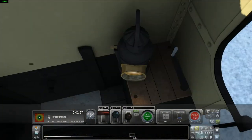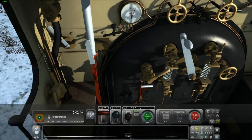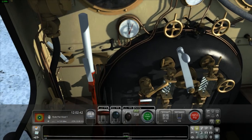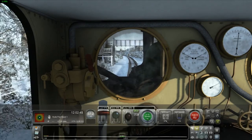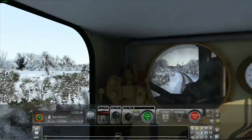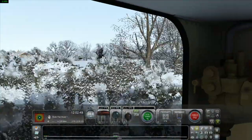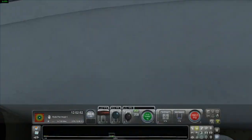I do like the 73 stock though. I wish you guys could see this. It's very nice. I am going 34 miles per hour. I'm going 50. I'm about to hit 40. Are you passing Lake yet? I mean, your first station. I said I'm going from Pierhead to Shanklin. I'm passing St. John's Road now. Are you about to pass Lake? I've hit 40!